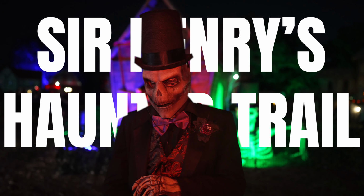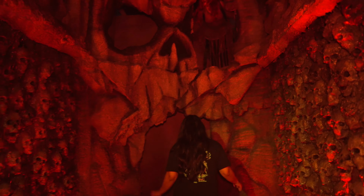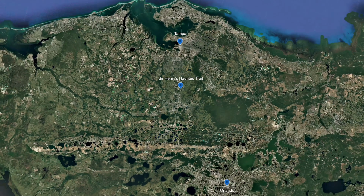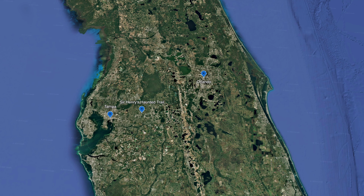Sir Henry's Haunted Trail. In this video, I'm going to go over all of the spooky details of this year and show you why you absolutely have to experience this awesome event this Halloween season. Sir Henry's Haunted Trail is located in Plant City, Florida, which is a little more than an hour away from Orlando and 45 minutes from Tampa.